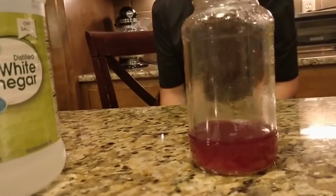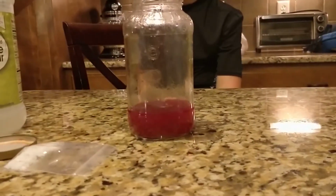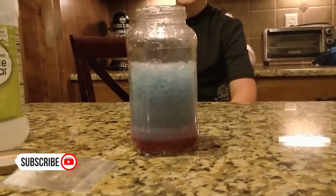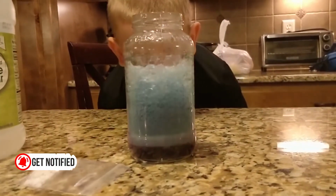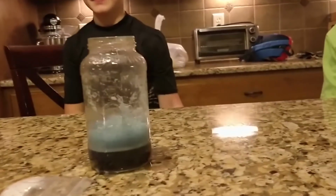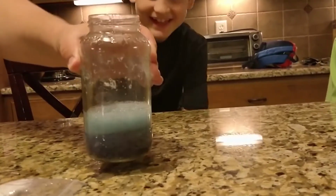Ooh, what's happening? Now baking soda. I really think something is going to happen. Whoa! Oh! I was right. Turned blue. And now it looks like grape juice again. No! Blue juice.